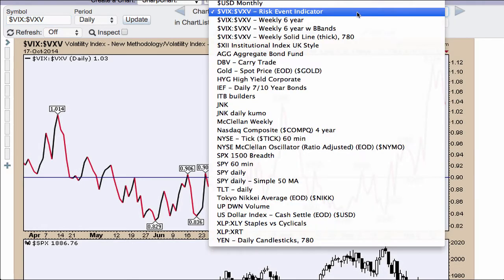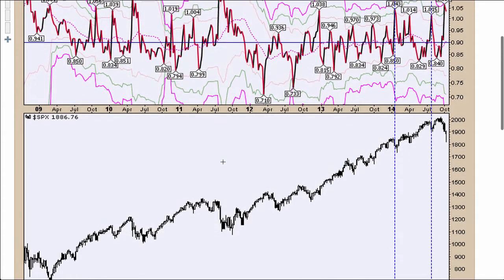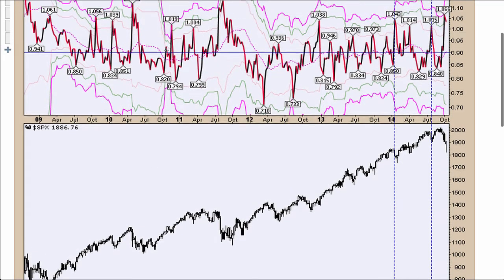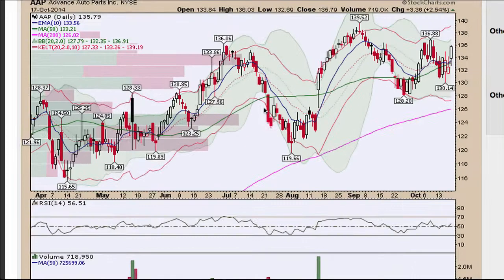If we look at the weekly, we got all the way up to the fourth standard deviation, the magenta colored lines here, and we moved off of this level. We said that that was a distinct possibility. We also noted the previous occurrences where the S&P 500 bottomed at levels similar to what we saw on Wednesday last week. Okay, so let's look at some setups going into the week.